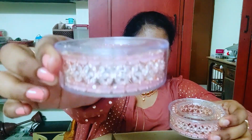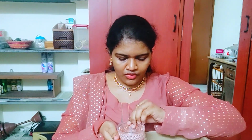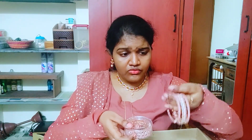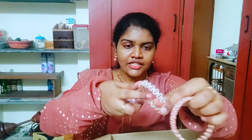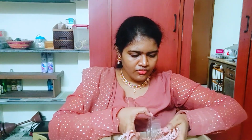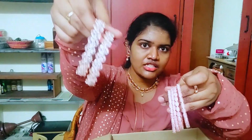Okay, so actually these are radiant stone and American diamond studded ones. They have arranged it like this for the design, but the pinkish bangle is a separate set, and the white bangle is a separate set. So the pinkish bangle is a set of four. So look, this is actually the set. The four bangles are one set, and the two bangles are a separate set.